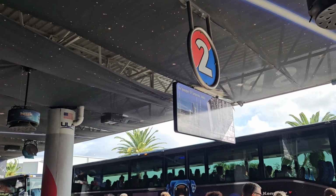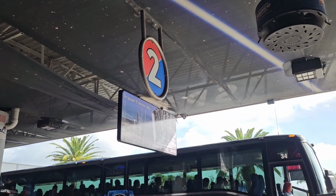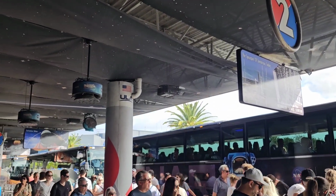We are in line right now for the Kennedy Space Center bus tour. There's one of the buses there. Some more buses down there.